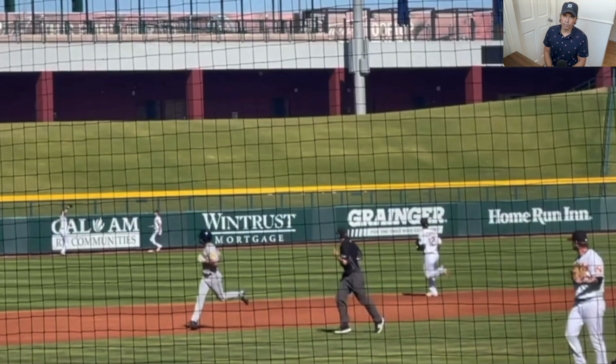So he's trying to work this slicing action into his swing. It's not the right approach. I think I've beat a dead horse with that one.